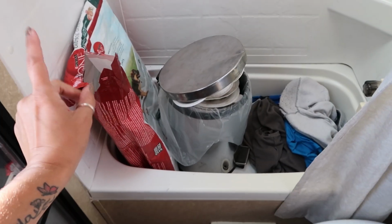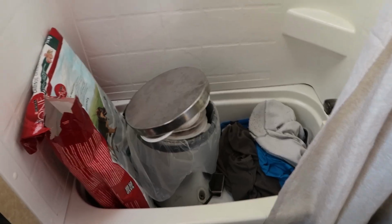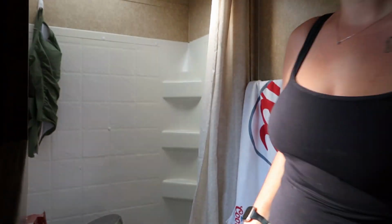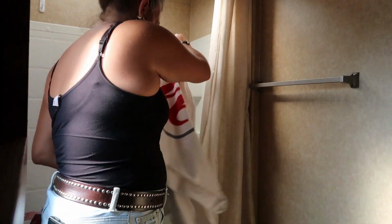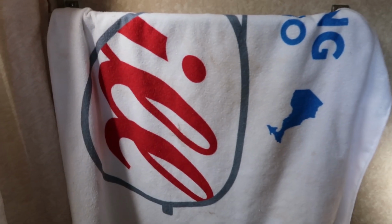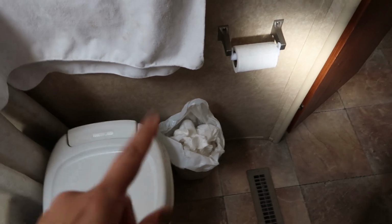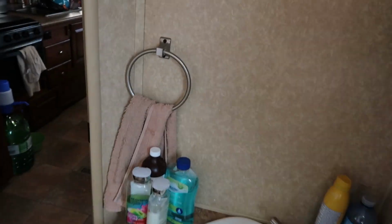The recycling will be taken home, and our dirty laundry I will put into a bag to take home as well. I just hung my bathing suits here so that they dry, so those will be going home, and a towel that we were using to clean up Damien every night, and obviously our bathroom garbage. The toilet I will clean, and all of this I will wipe down to clean.